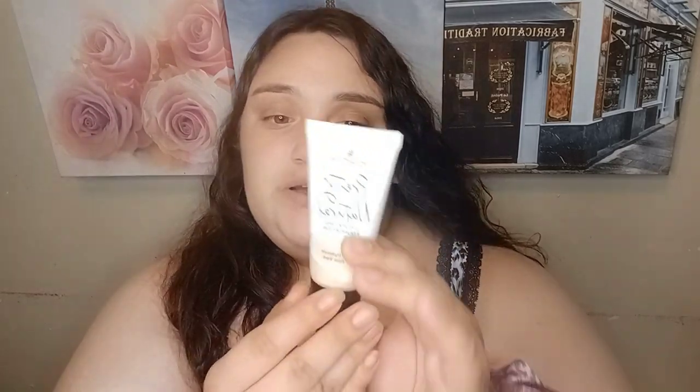So let's just go ahead and open it for the very first time, because there were no testers for the foundation and I didn't really want to open it. So here's the packaging, and I'm really really excited. Have you guys tried this brand before? Have you tried their products? I am so excited. Now, it does have a little safety seal here. It's a squeezy tube packaging.